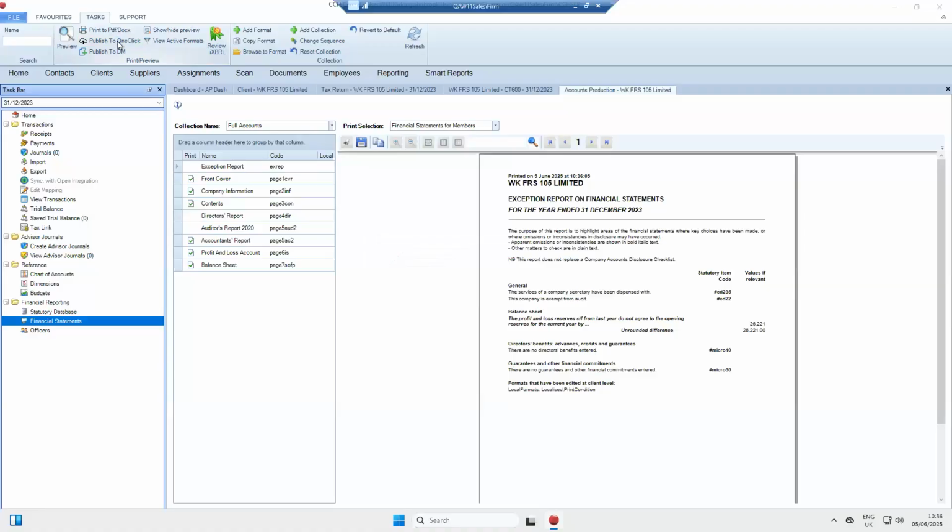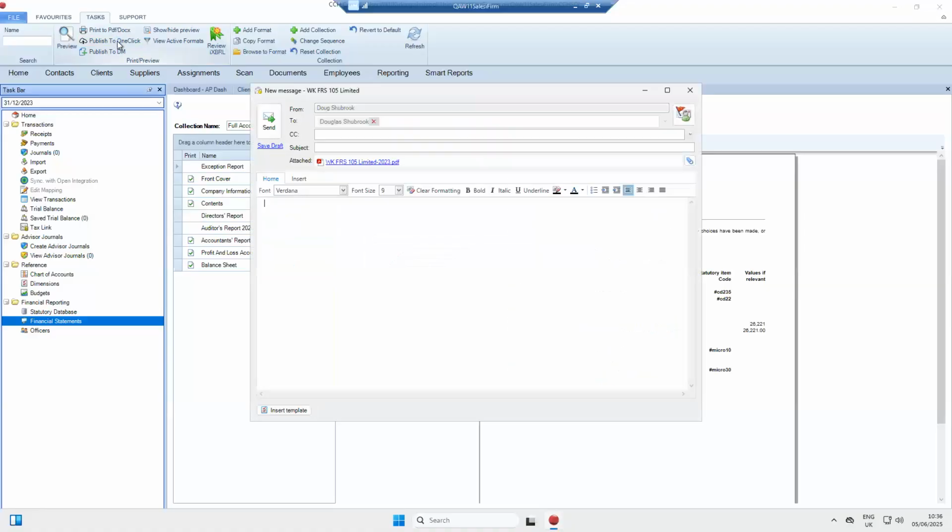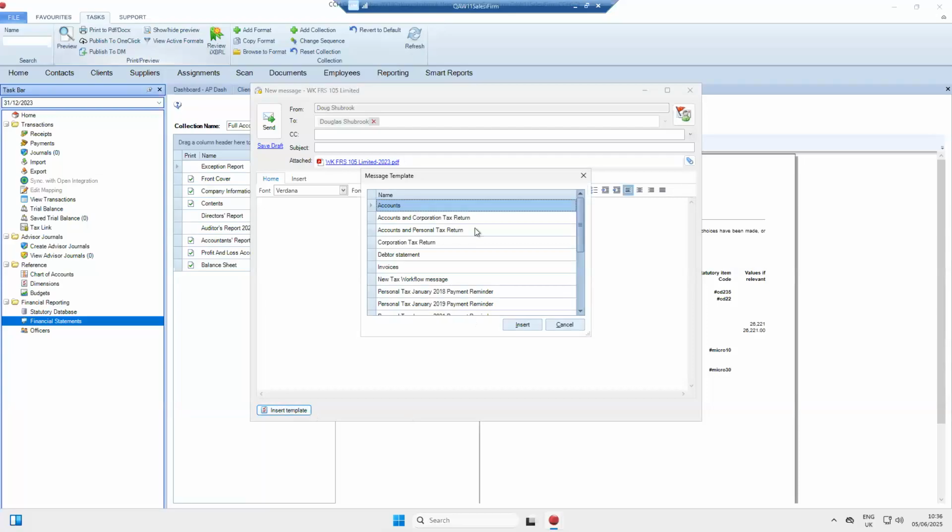What this will then do is bring up an email-like template, if you like. It will then attach your accounts, and you can decide whether or not you want those e-signed or approved by that particular client. And you have the ability to just insert a template, and there are plenty of standard default messages that you can send the accounts with, and these can all be tailored to how your practice wants to word these messages.